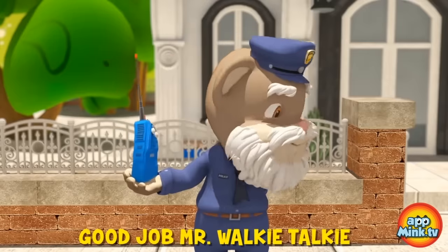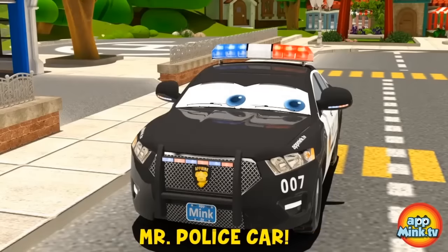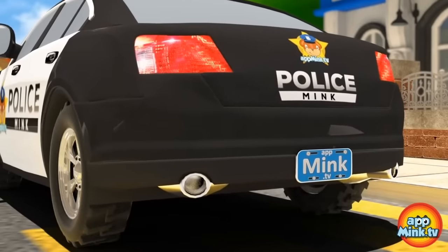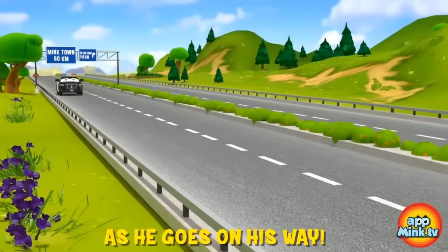Good job, Mr. Walkie Talkie and Police Chief Mink. Now we can introduce the newest member of the appMink Police Force, Mr. Police Car. Thanks, everybody. Now let's say goodbye to Mr. Police Car as he goes on his way.